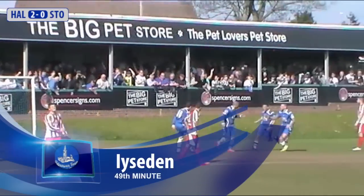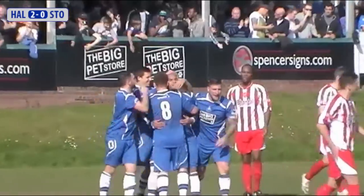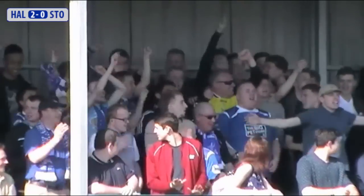And Christie scores the penalty. Halesowen take a 2-0 lead. It's now 2-0 to Halesowen, scored by number 9, Eisden Christie.